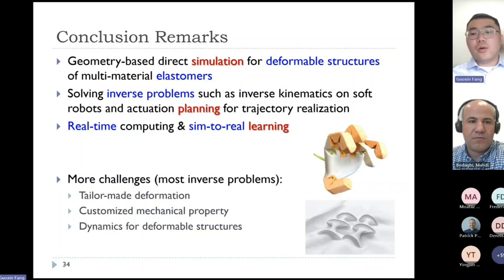We also benefit a lot from the data-driven method, which is the learning-based method. And we would like to highlight the power of sim-to-real learning that really helps us not only reduce the data that's used for those learning-based methods, but also eliminate the reality gap between the simulators and the physical environment.